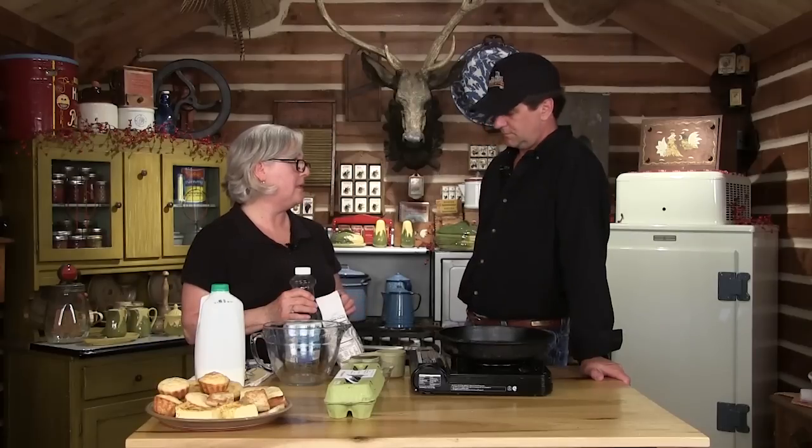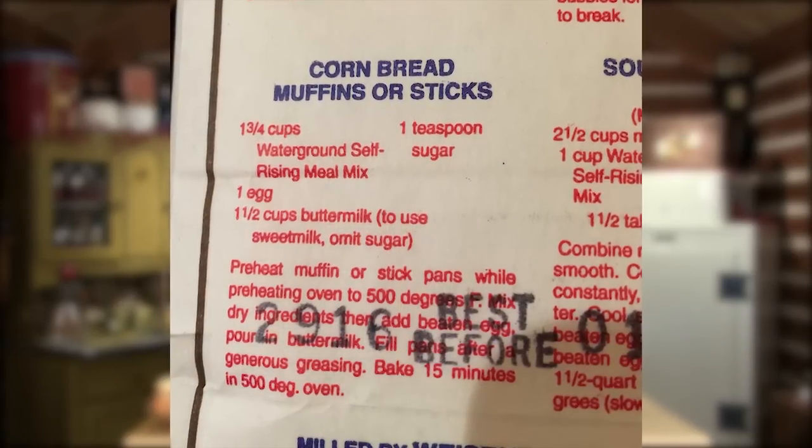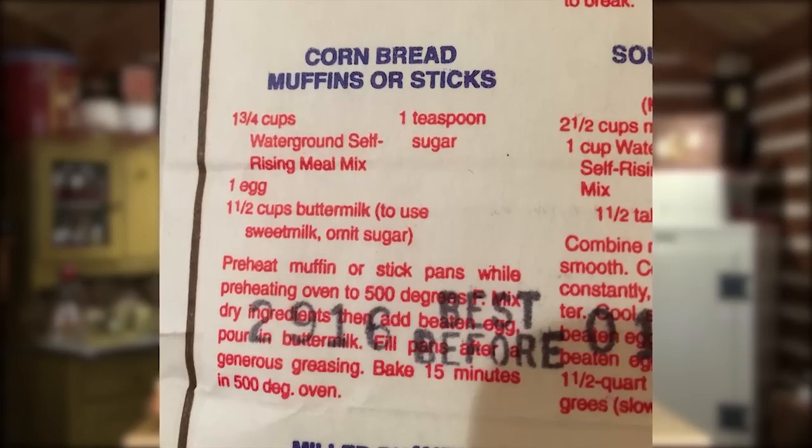And we're going to use a self-rising cornmeal mix that has a little bit of flour and already has leavening in it, so we don't have to add that. Once again, non-GMO corn from Kentucky. I follow the recipe on the bag. It makes cornbread, muffins or sticks, and I just pour it in there.